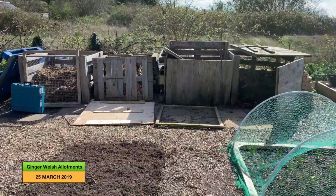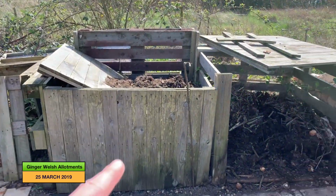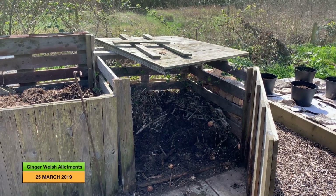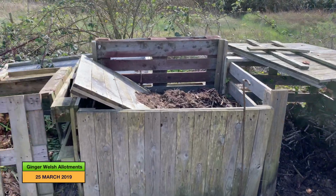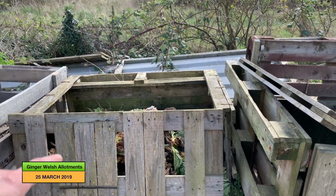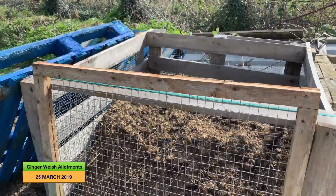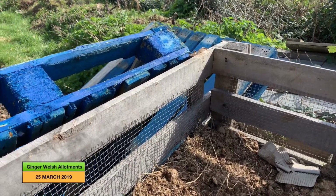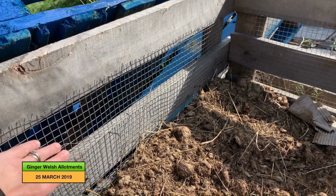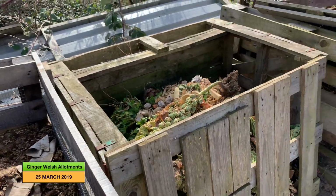Heading back over to the compost heaps, I've got a fair amount of work to do here because these two heaps need to be emptied. Their compost is ready to go back on the ground. Now this small compost heap here, I'm going to put my chicken manure in. This compost heap here has got horse manure in, and if you can see, I've put some wire netting in here because the compost is falling out to the sides. So I want to do that on all the compost heaps down here.